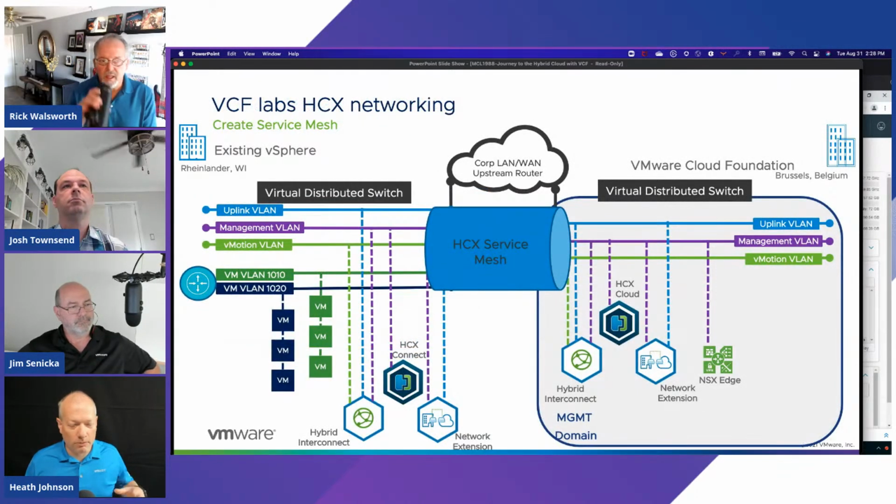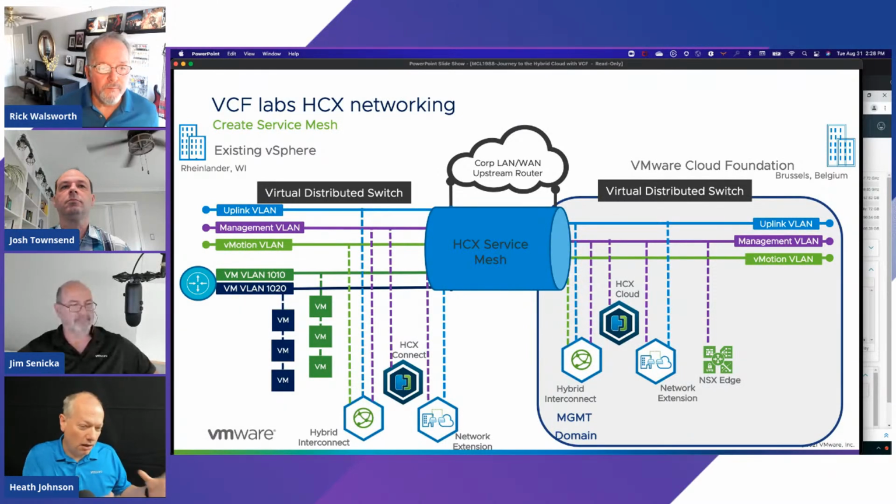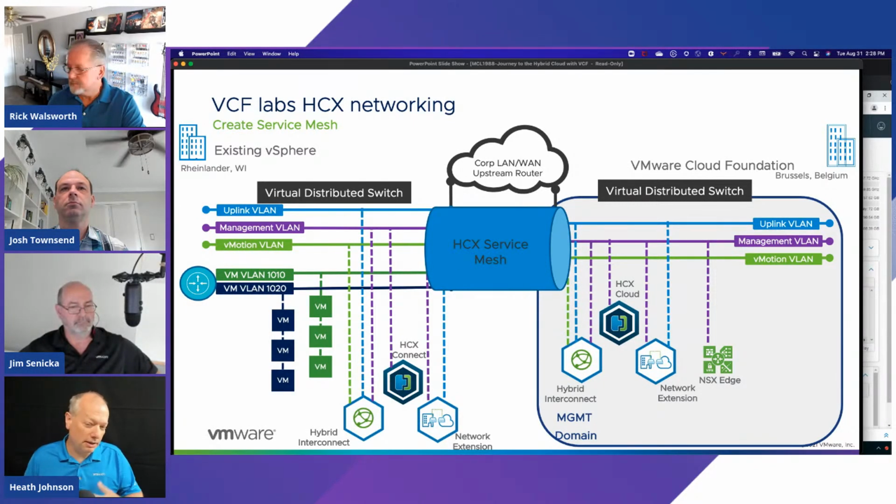All right, so where are we starting out in this demo? We've got two environments. On the left here, I've got that existing vSphere environment, and it's got all the business applications, the VMs running on VLAN 1010 and VLAN 1020. On the right here, I've got VMware Cloud Foundation installed, and I've installed HCX, and we've created this HCX service mesh between the two sites with the installation.